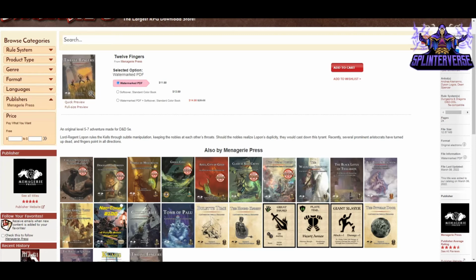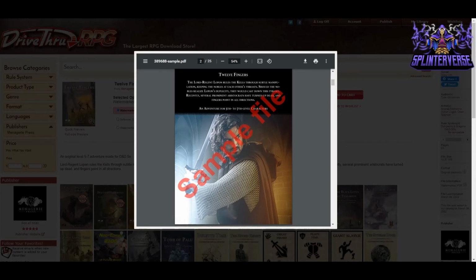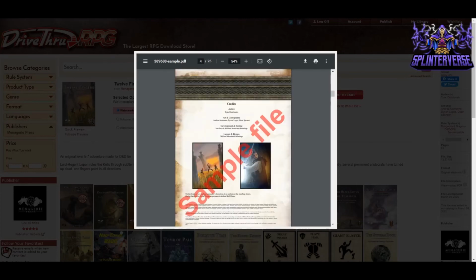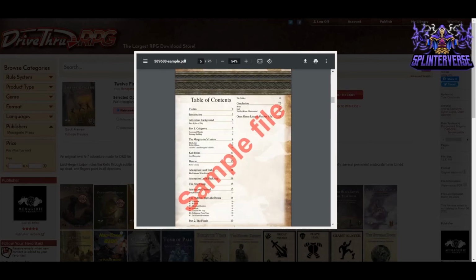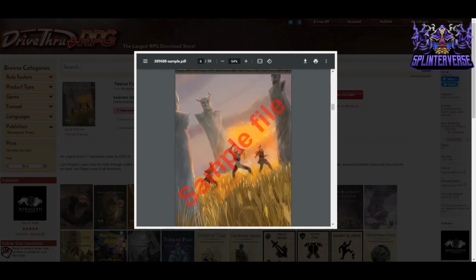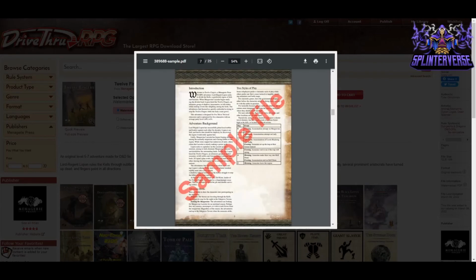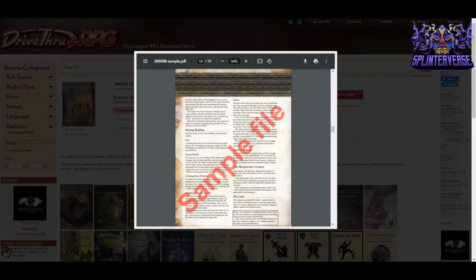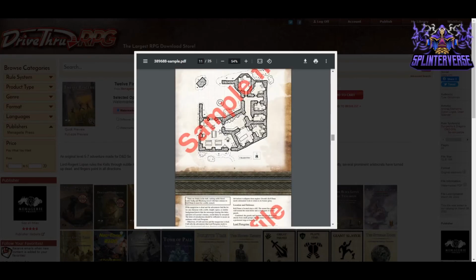So it's a mystery that's going to need to be solved. And you get to see basically the whole book, which is super cool. You've got the table of contents here: intro, adventure background, different styles of play, adventure hooks. And then going right into the adventure. You can see some maps.